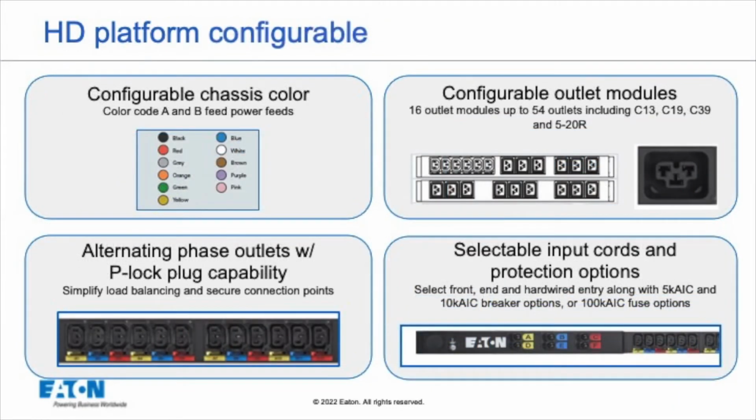As far as what we can configure on here, I mentioned the colors before, so we have 11 different colors that we can configure on the PDU. That's the color of the chassis, and the LCD display bezel has color coding on it. That's a perfect connection with the power cables. So I always tell people, don't only get the PDU color coded, make sure you're getting matching color power cables.